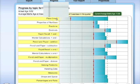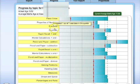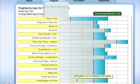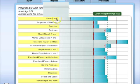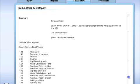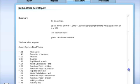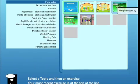So let me show you a bit more about the parenting reports that are produced by Maths-Whizz. As you can see, my child's maths age increased at different rates for different topics as he worked through the exercises. And you can see also how much of each of the exercises in each topic has been completed already. There's also a written report. This written report lists the maths age for each of the topics and also explains how many exercises have been completed.